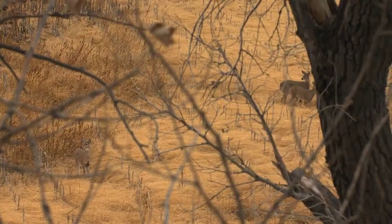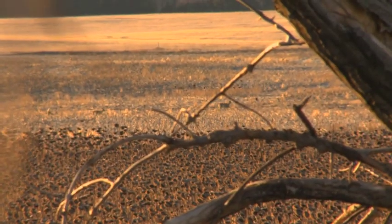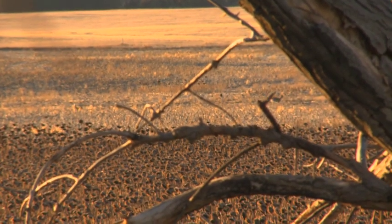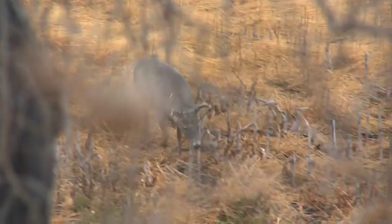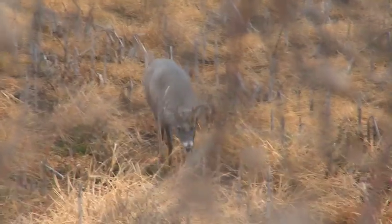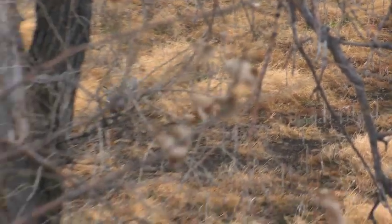Deer being pressured to feed because they know the weather's changing. Does started spilling out into this opening, browsing on their way out of the sunflowers, and I knew sooner or later a buck would likely follow. Out of the corner of my eye, I saw a flash. I put up my Nikons, and there was a buck charging those does. Well, they had dispersed, and he was scent trailing them right past my stand.